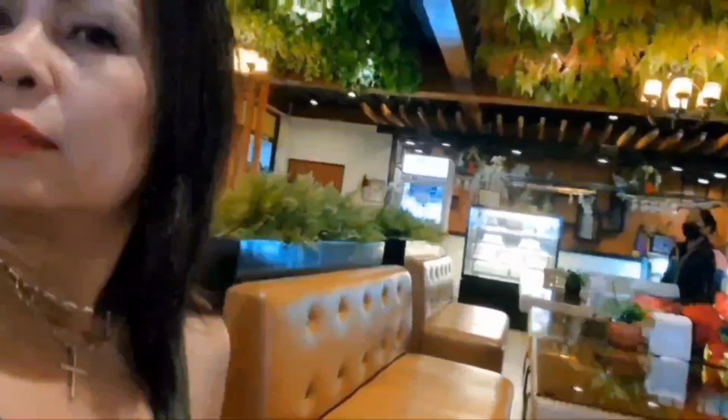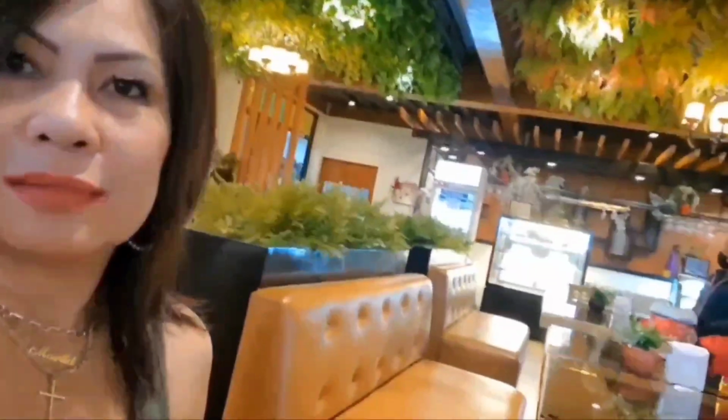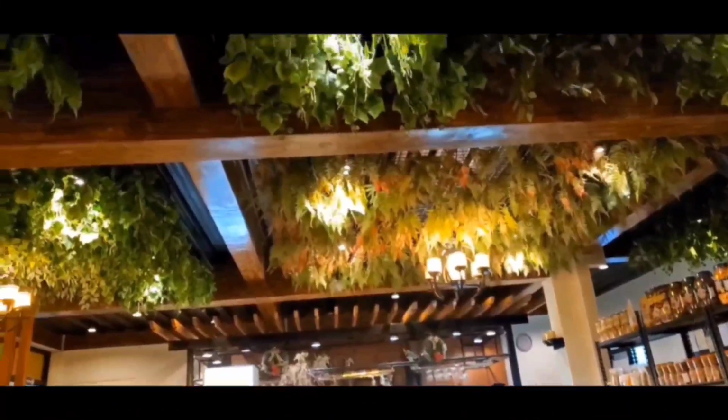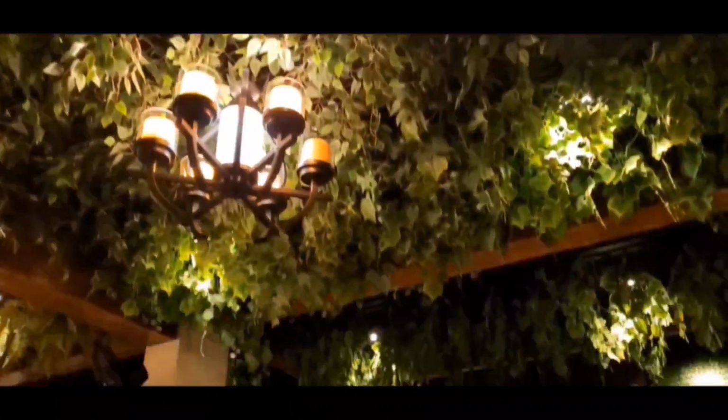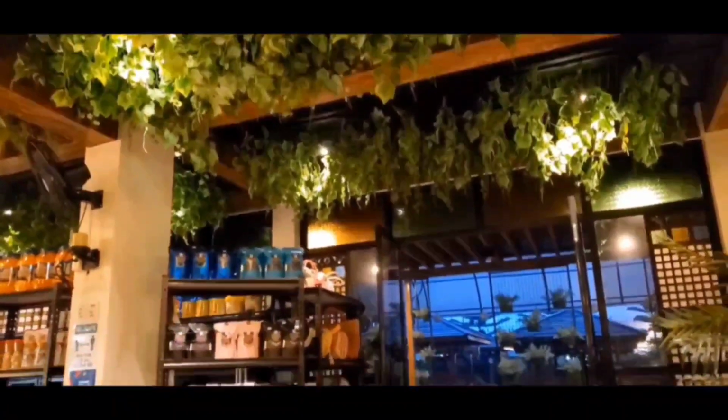So this place is located in Tagaytay, and the place is incredible, beautiful. Look at that ceiling, nice chandelier, very fancy, beautiful.